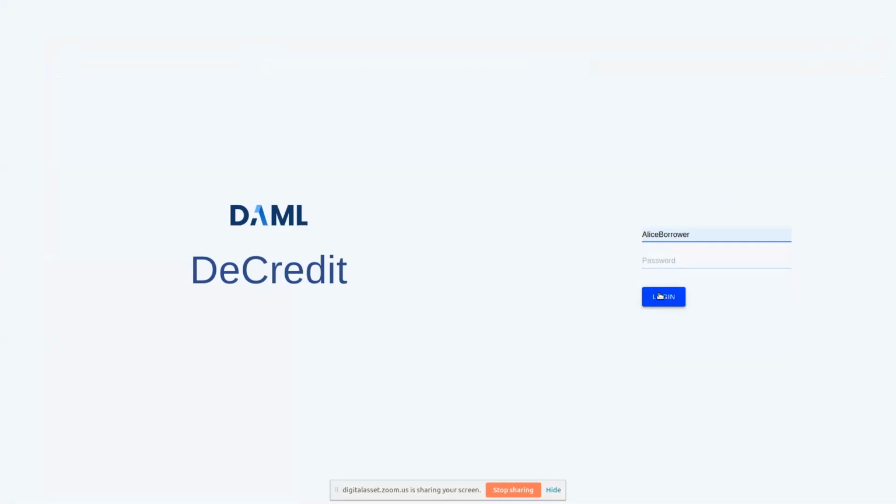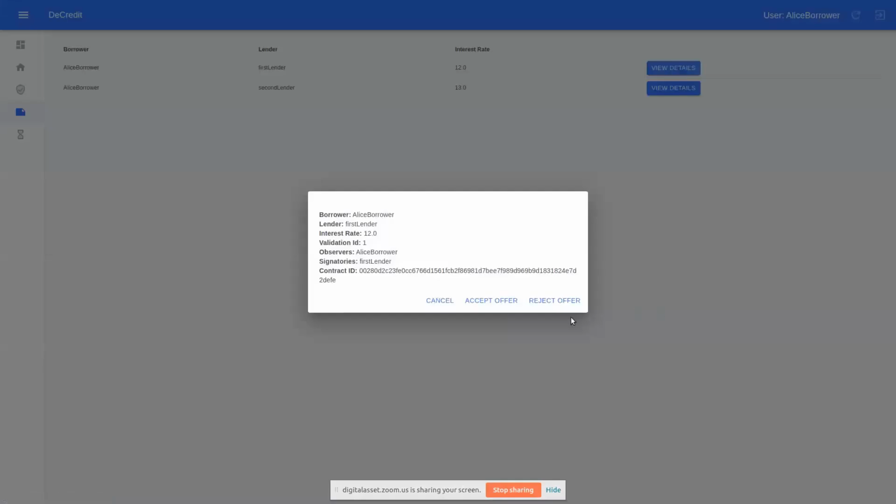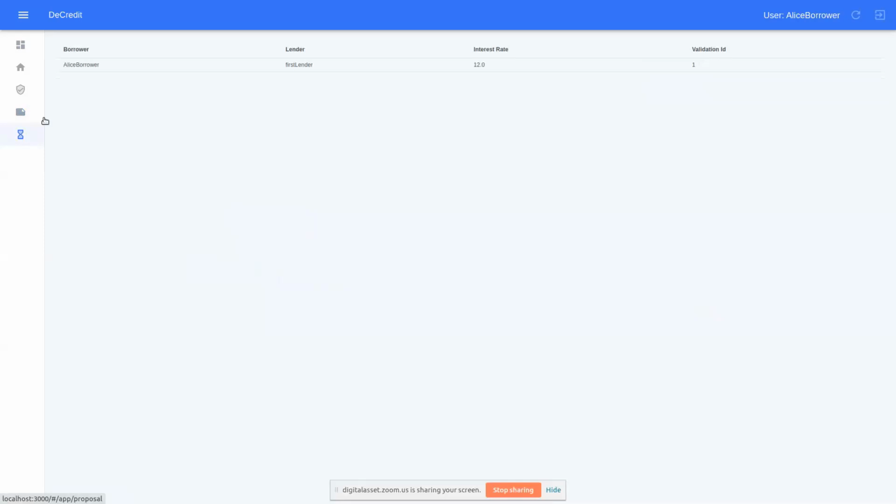Now let's log in as the borrower. As you can see, the borrower got proposals from the first lender as well as the second lender. She can accept any one of them depending on the details. So let's accept this one. As soon as the borrower accepts this offer, it creates a final agreement between Alice and the first lender. So this was a quick demo of the loan origination process of our application. Over to you, Manish.